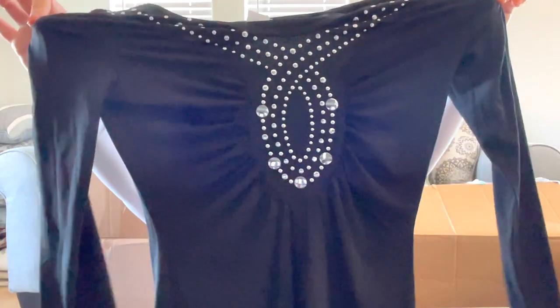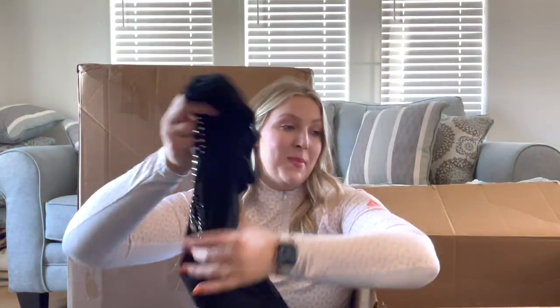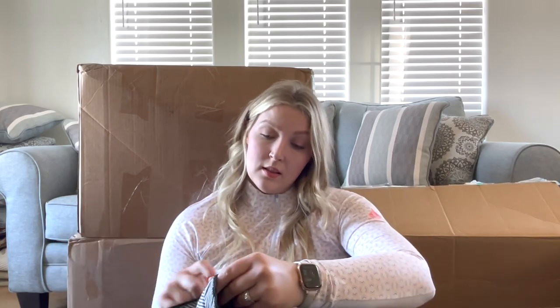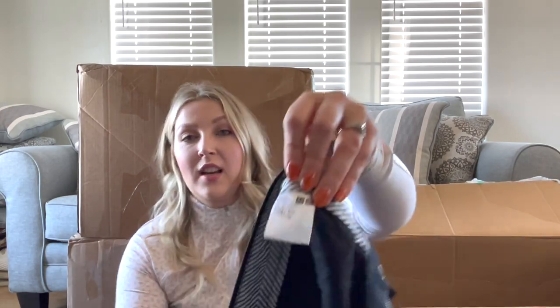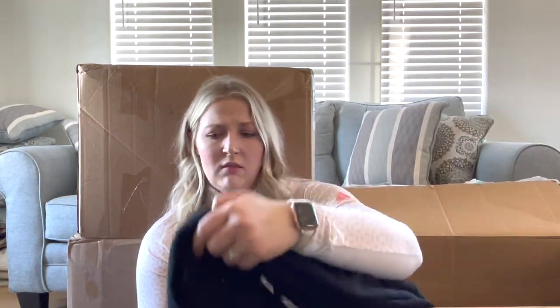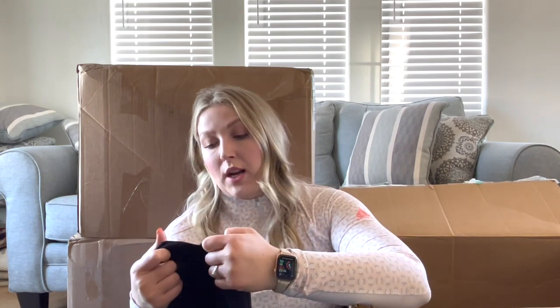Definitely I'm gonna need to wash that as well. Like the gems, the bedazzledness on the front. Another pair of shorts. Oh yeah, we talked about this brand in my last video, which I actually was just listing a couple of those items. Was it today? Yesterday? No, yesterday. So we'll see how those do. My friend Karina commented on it, so now I have a good understanding of that brand.